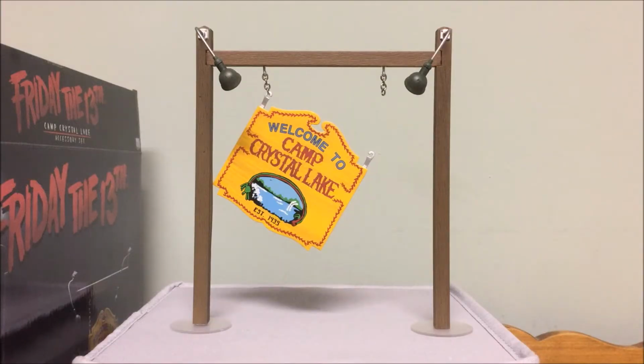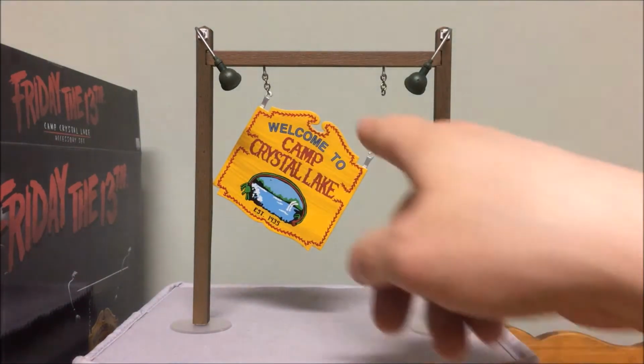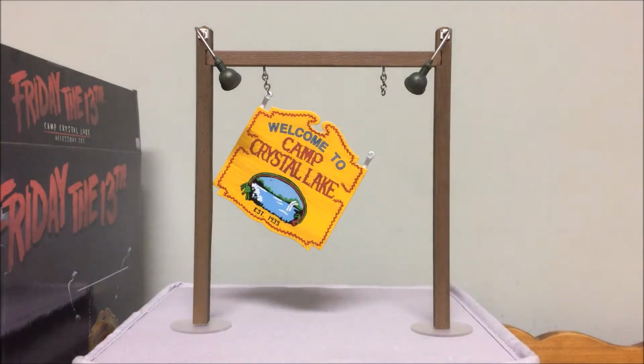Now, if you want to, you can also just hang the chains from the post itself, and then you can hook the sign into the chain once the chains are into that. And it kind of looks cool with just one of them kind of off, so it looks like the sign's damaged.